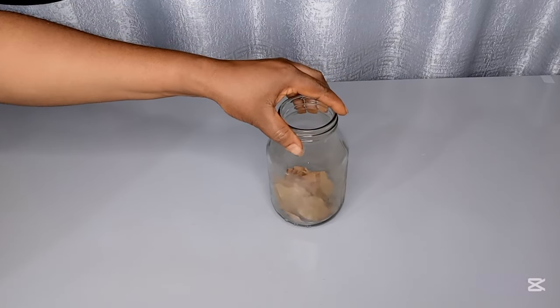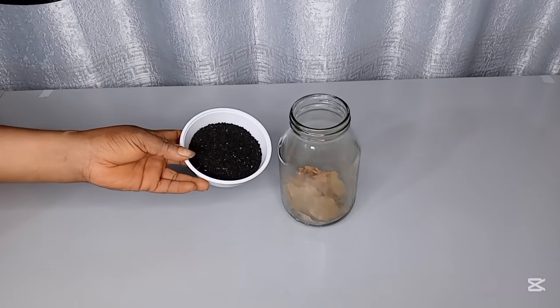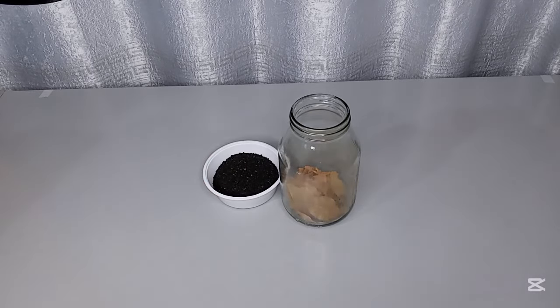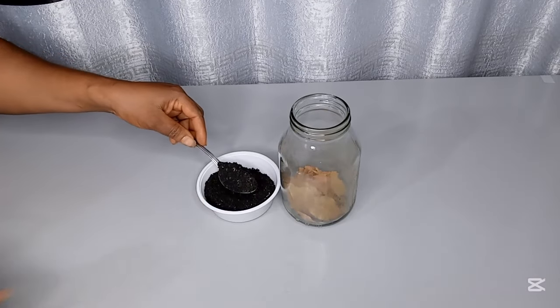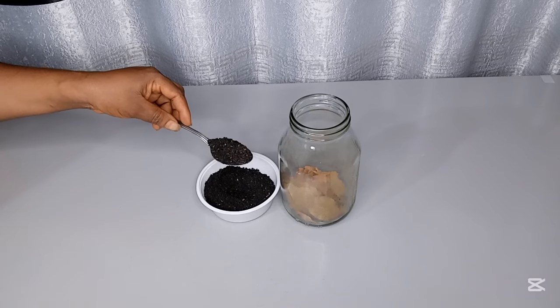And the good part of this bay leaf is that it is everywhere, it is easy to find, and I believe that many of us have it in our kitchen because we use it to cook delicious jollof rice in our home. So I just took some pieces of bay leaf, 5 to 6 pieces, and transferred it into my jar container.